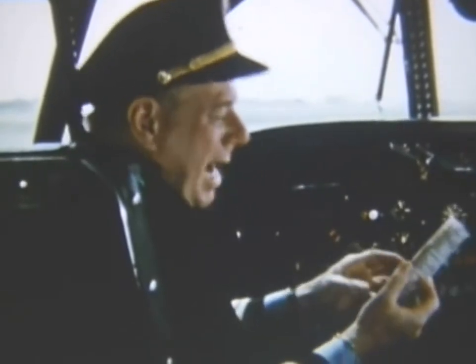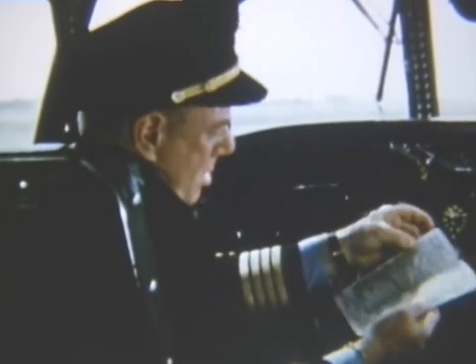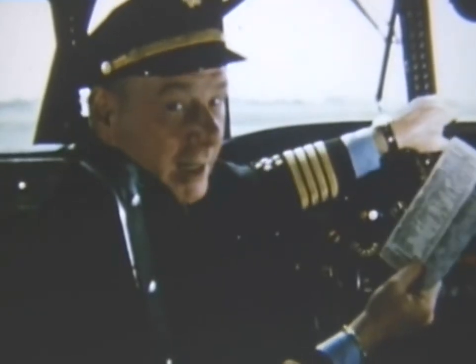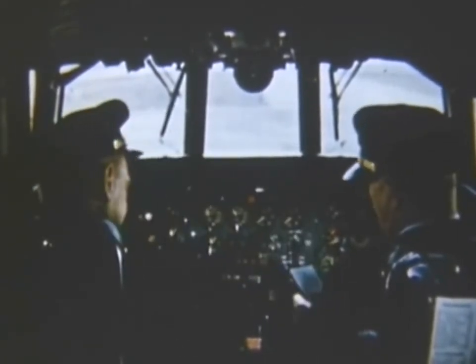Now, this plane has already been very thoroughly checked by the maintenance department. And during the last hour, it was checked by our own flight engineer. But that's not enough. The pilot and the captain have 1, 2, 3 lists of checks to make before we start down the runway to take off. Okay, Dick, we'll do the before starting engines check, huh? Right. Oxygen mask. Immediately available. Brake selector. And so on through 39 separate items.